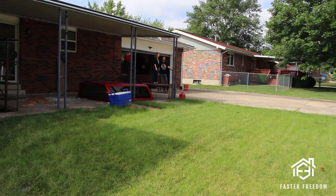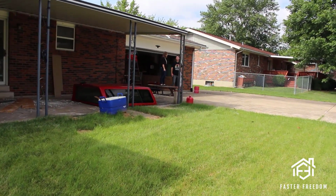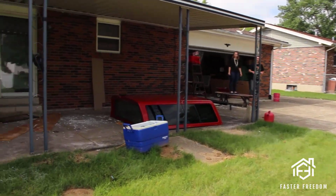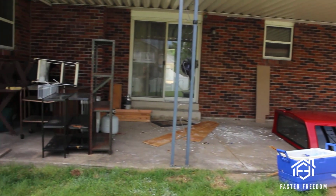Awesome, well, there's a nice level backyard back here. You got some extra concrete around back for the rear basketball hoop, for the rear entry garage. So this is a really, really nice backyard with this covered patio. People can hang out and barbecue and have dinner outside.